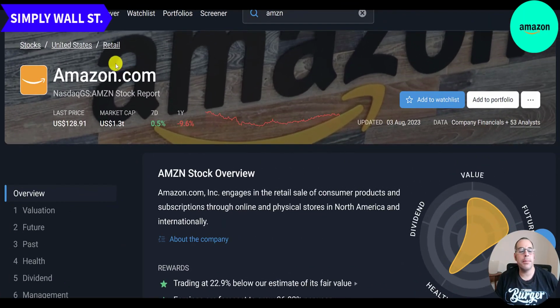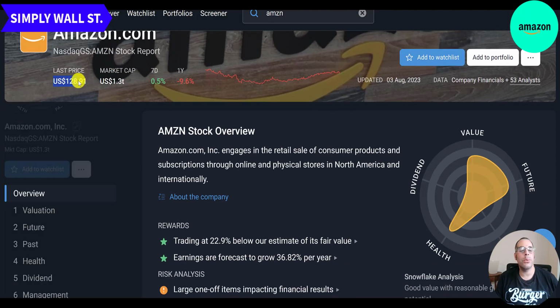Let's look at the company on Simply Wall Street. Its last price was $129, 1.3 trillion market cap, up 0.5% in the past week, down 10% in the past year.